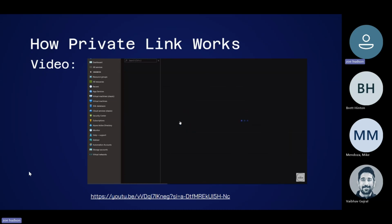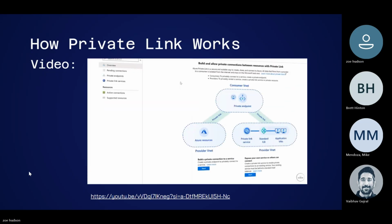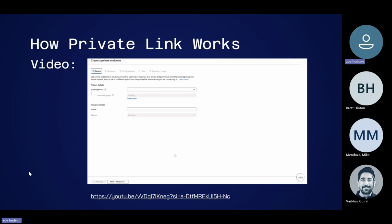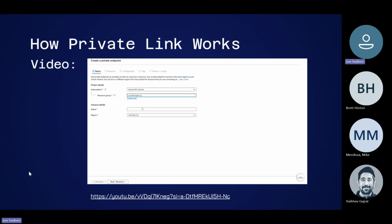Click on the Beacon private link service. Copy this alias. Now I'm going to switch over to the secret recipes Azure subscription. I click on start under build a private link connection to a service. I choose the subscription, resource group, give it a name. I then click on next.